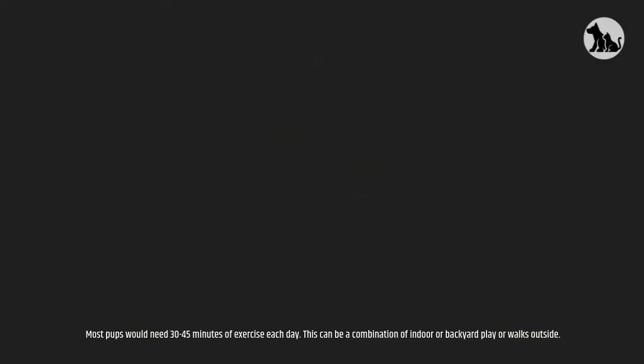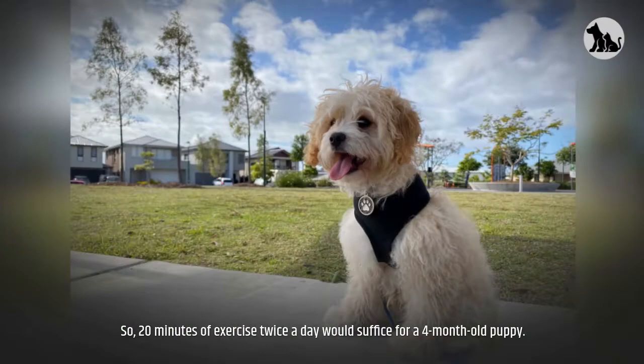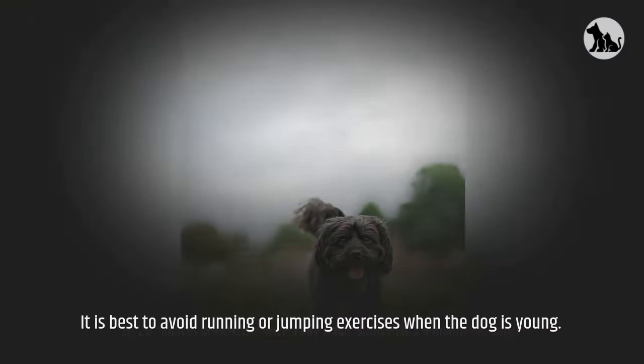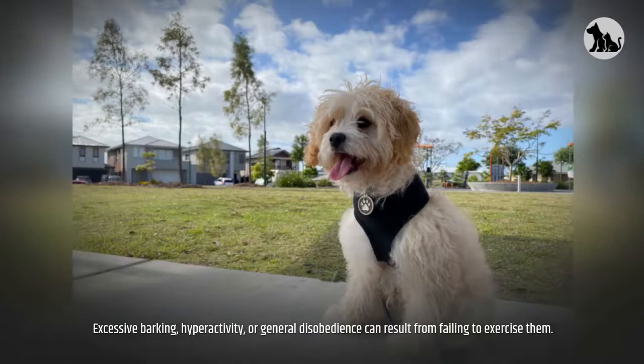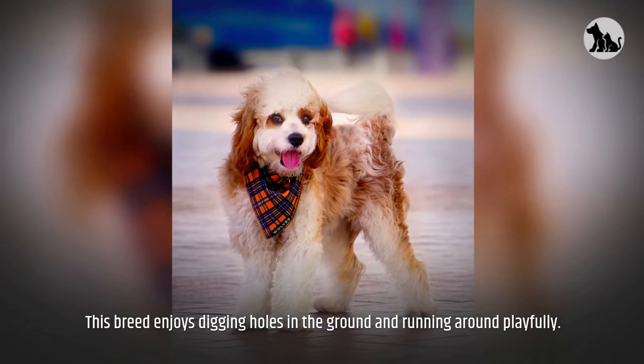In fact, experts frequently recommend following the rule of thumb of 5 minutes for every month of age, up to 2 times per day. So, 20 minutes of exercise twice a day would suffice for a 4-month-old puppy. It is best to avoid running or jumping exercises when the dog is young. Excessive barking, hyperactivity, or general disobedience can result from failing to exercise them. This breed enjoys digging holes in the ground and running around playfully.